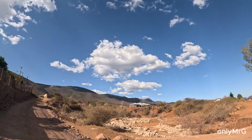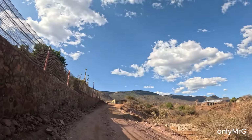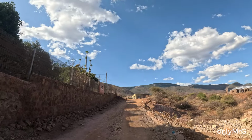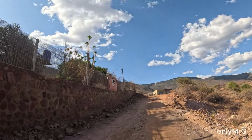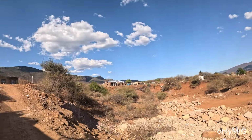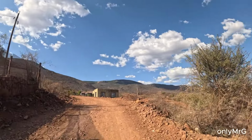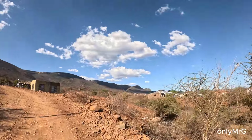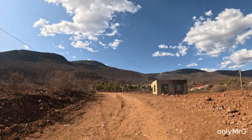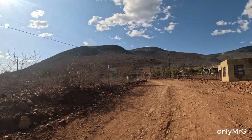Just want to show you one of the primary schools around here. Using the donga for dumping all the concrete, you know, the rubble when they're building or renovating. So this is how the principal comes to the school, using this road. Not bad.